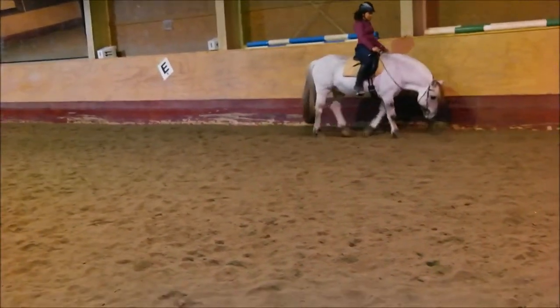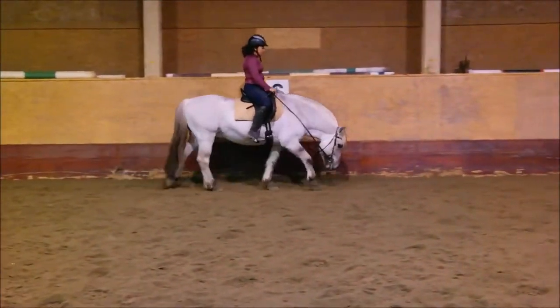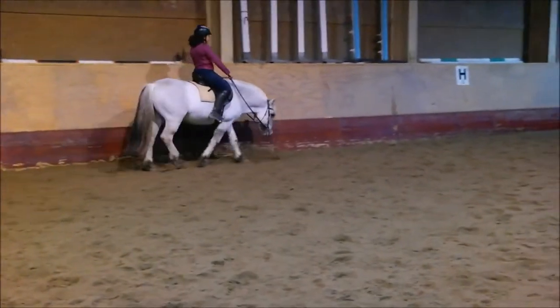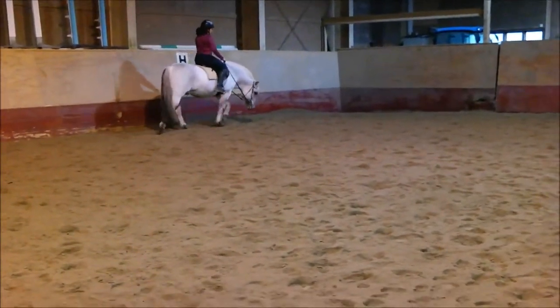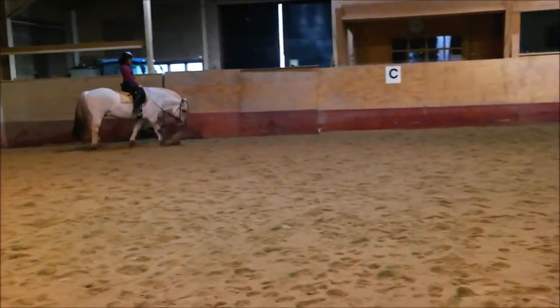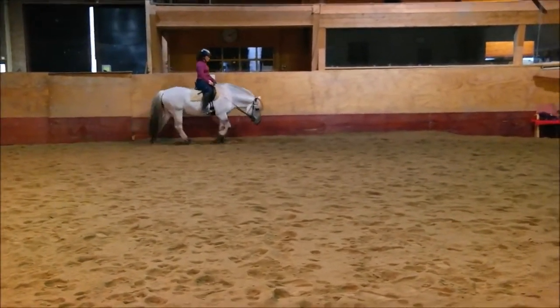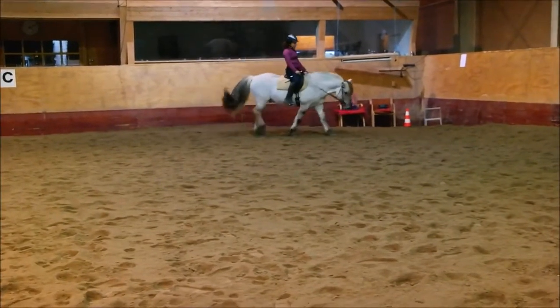So here I was getting ready to get into the trot. Started thinking about setting a little bit more tempo. But he was giving me a nice stretch there. So decided to go a little bit more on the circle before we started.